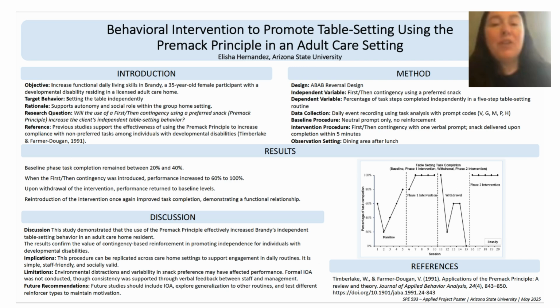I'm going to walk you through my ABA project entitled Behavioral Intervention to Promote Table Setting Using the Premack Principle in an Adult Care Setting. This project was completed as part of my SPE 593 course at Arizona State University. I'm going to talk a little bit about the background.